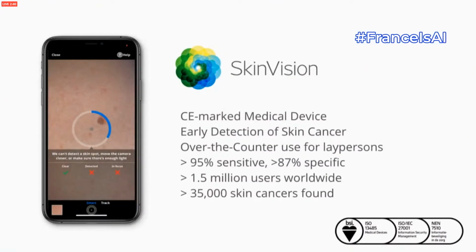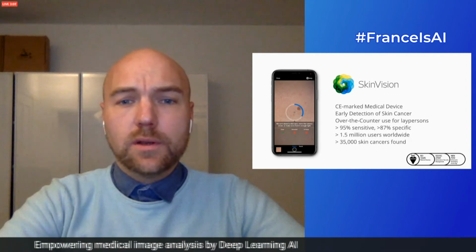So what is Skinvision? Skinvision is a CE marked medical device available right now in the stores for everyone to download for the early detection of skin cancer by lay people like you and myself. The latest results show that the service is over 95% sensitive in detection of skin cancer and more than 87% specific. We have already welcomed more than 1.5 million users all around the world, with the exception of the United States and Canada. And so far, we have found more than 35,000 skin cancers and many thousands of melanomas.